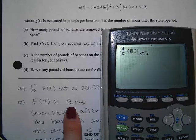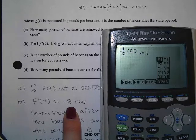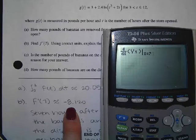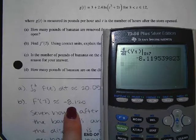I wrote my problem in terms of x, so I've got the x right there. And then I went ahead and I did alpha trace. I've got my y1 in there, and I'm evaluating it at 7. So again, I've got it in my y1. I checked it and made sure that in my y1 I didn't have any typos. Wait, it's math 7? Math 8. Math 8. Mm-hmm.